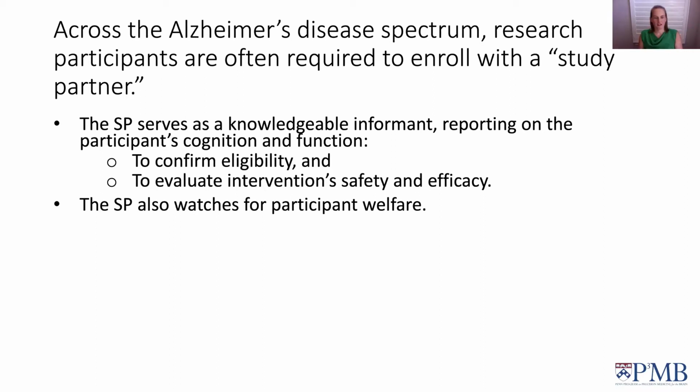The other thing that's worth highlighting about the study partner is that often they're encouraged to watch out for the participants' well-being in preclinical Alzheimer's disease trials, because incipient changes in cognition and function can affect the participants' welfare and well-being, so they can start to monitor now.